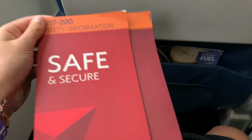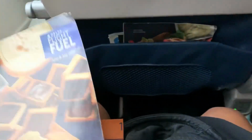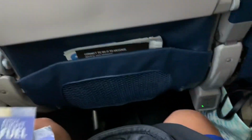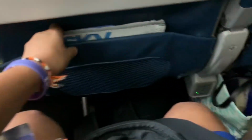Now, since we're inside the aircraft, we're just going to take a look at the seatbelt pocket. We have a safety card. Then we have a Delta menu, flight fuel menu. And then after that, we have another flight fuel menu. And then we have a little magazine about Delta. And then we have just like a people magazine, kind of.